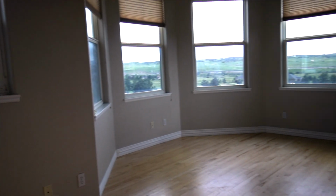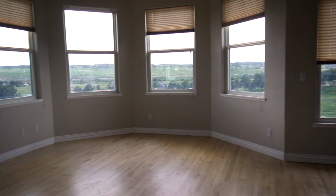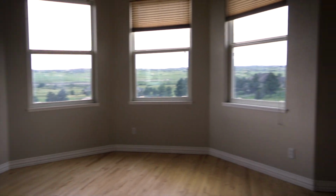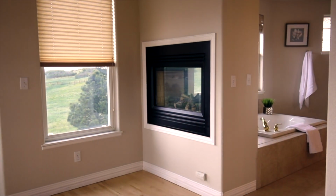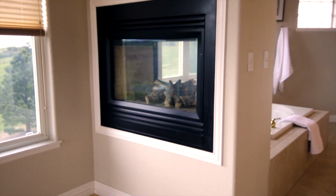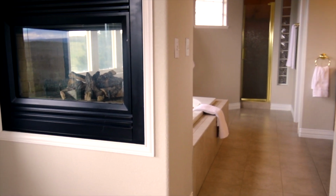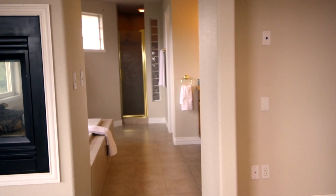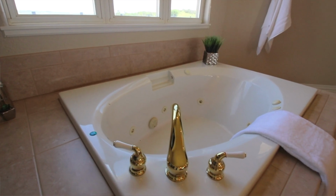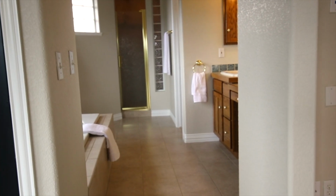Which is right off the awesome master suite. Again, walls and walls of windows. There's even a fireplace in here, so when you are soaking in the tub or just waking up from bed, you can enjoy a beautiful fireplace along with your snow-capped mountains. This is a 5-piece bath. It does have separate sinks, a separate tub and shower, and toilet area.